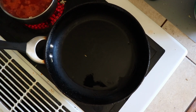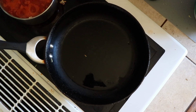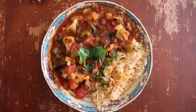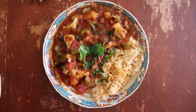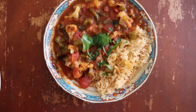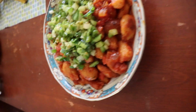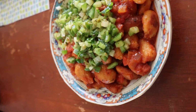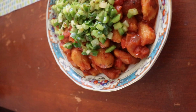We've got our large skillet heating with some olive oil, and we've got our frozen little cauliflower gnocchi, and I'm just going to pop them right in. This is meal 1. It is the original Kickin Cajun stir fry with rice. This is meal 2. It is the cauliflower gnocchi with sauce and green pepper slaw.